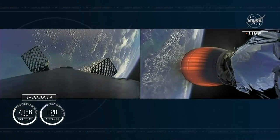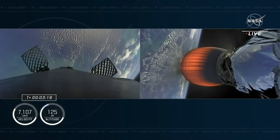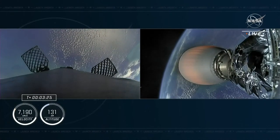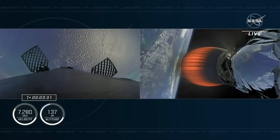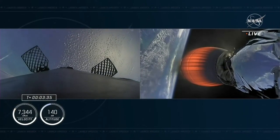We're now getting a view of the first stage after that stage separation. The second stage still being illuminated by that single Merlin vacuum engine, and that's on the right-hand side of your screen. First stage on the left-hand side of your screen making its way back to Earth. We will be attempting to land it on our drone ship, which today we are using Just Read the Instructions. Acquisition signal, Bermuda.